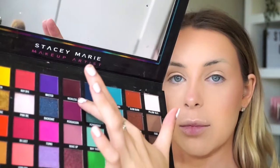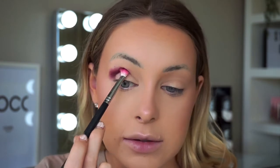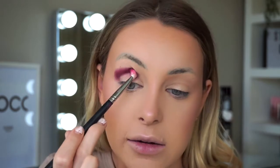So I'm going to start off in the crease and I'm going to do a deeper, darker color. So I'm feeling like I'm going to start off with Reckless, which is the dark purple there. And I'm just going to put it in the crease and just not blend it out yet. I'm just going to use that color on a Morph 456 brush, and I'm just going to stamp it in that corner to about there. And it doesn't matter if I get it on my lid because I'm going to clean that up later anyway.